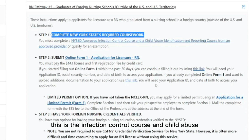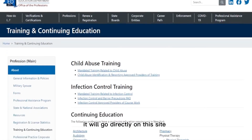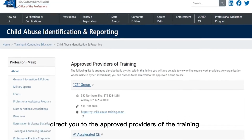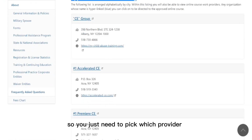This is the infection control course and the child abuse course. It's also given here, the link where you could check the approved providers who offer training for infection control and child abuse. Once you click this one, it will go directly to this site, which is the child abuse training and the infection control training. When you click the second link, it will automatically direct you to the approved providers of the training. In here, the list of all approved training providers is included, so you just need to pick which provider you're going to take your training from for infection control or for child abuse.